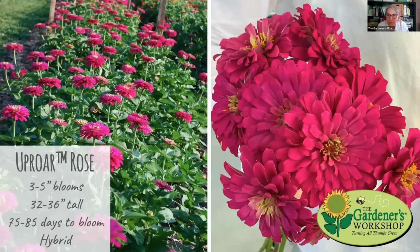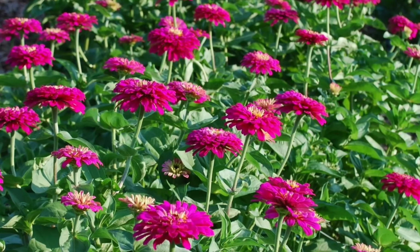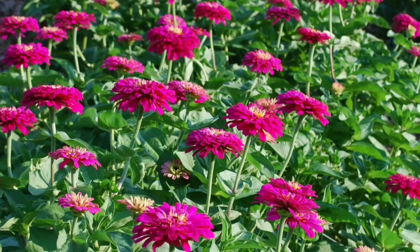Yes, for sure. And do you tend to see any singles with this versus the doubles, or is this just a really uniform double most of the time? Nope, it's a very uniform, lots of rows of petals, super. I mean, you can look at the image and just look at the sides of the flowers and just see how many layers of petals are there. So yeah, it's a good one. Yeah, the flowers are very fully petaled.